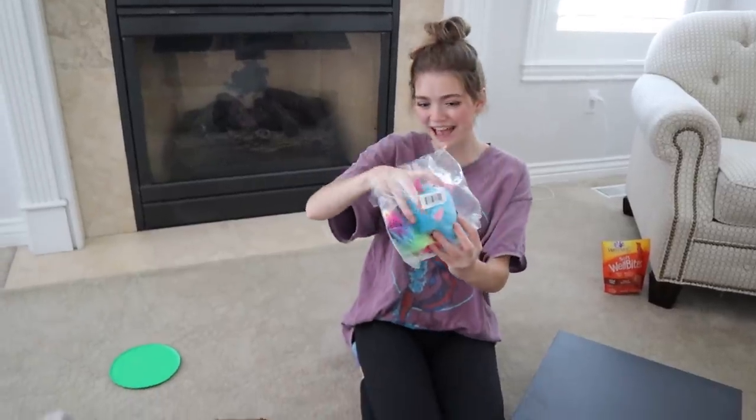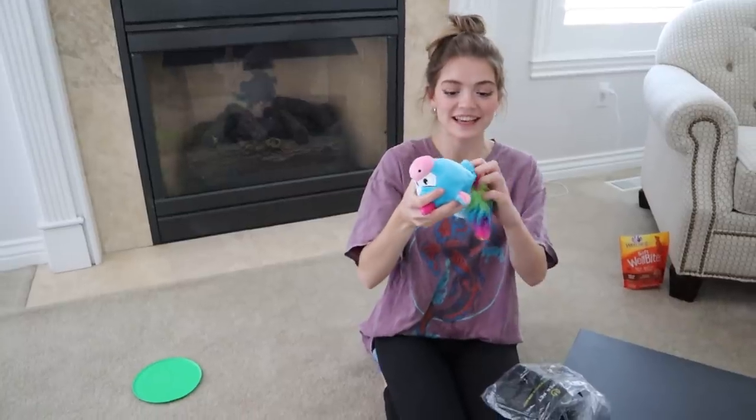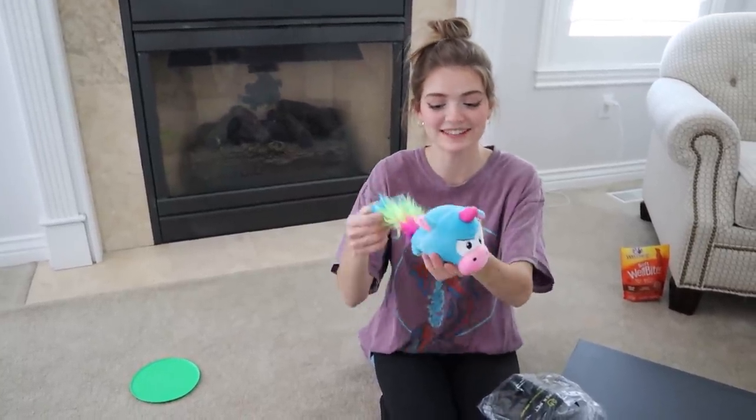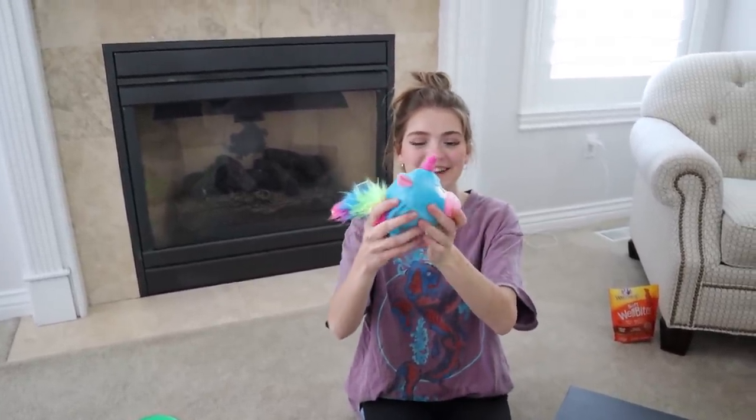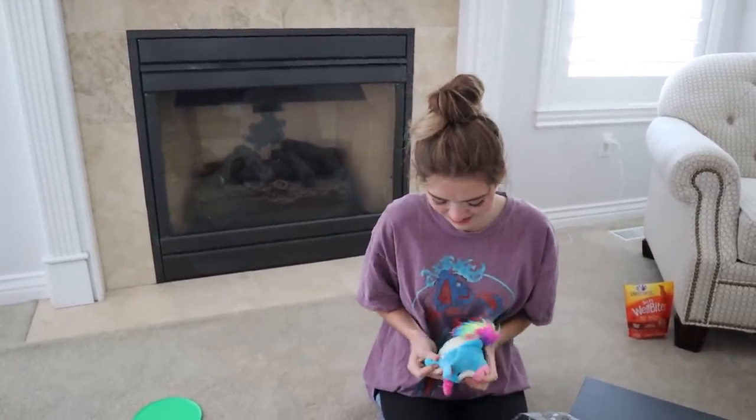It's called the Hyper Pet. I think he's gonna really like this because I know Logan really likes toys like these. So they're both gonna super duper enjoy this. Basically, it's a little ball and it's supposed to make noises and I'm pretty sure move or something. You just gotta open it and then turn it on.